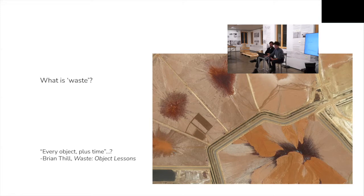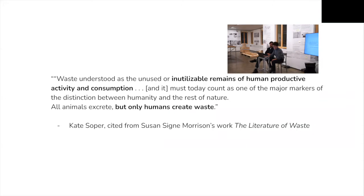And that kind of waste is inevitable because as much as humans can create order, like the city of Venice, we also create a lot of chaos and disorder. So put in a more elegant way by Katie Soper, waste is essentially these inutilizable remains of human productive activity and consumption. And she also says that this is a defining trait of humans, which maybe the kind of non-human-centric view would actually debate that and challenge that. But basically, this creation of waste is perhaps uniquely human.